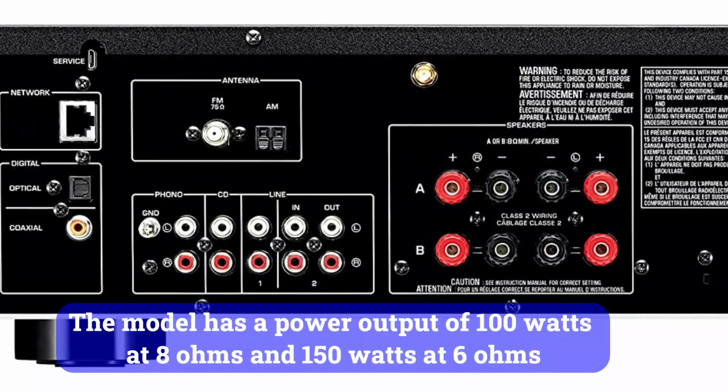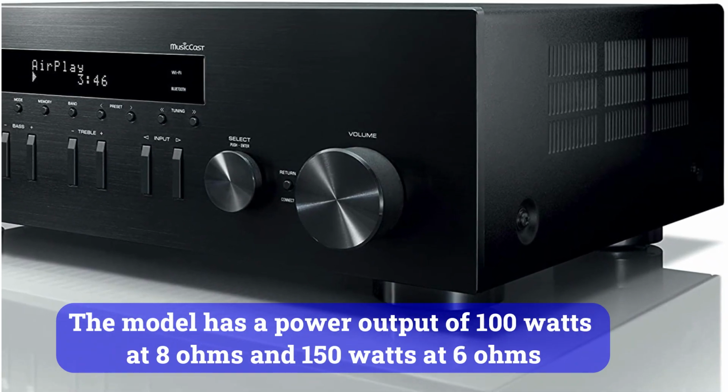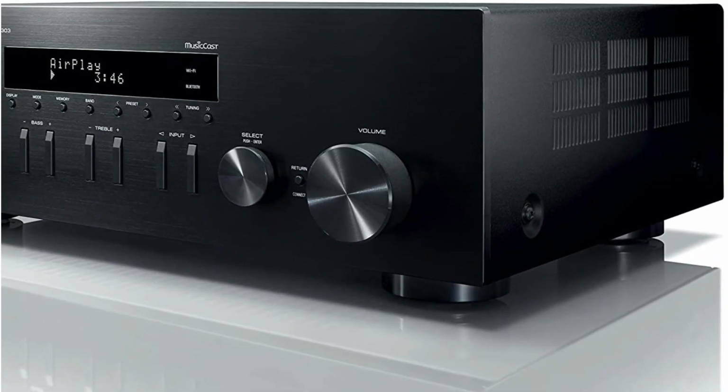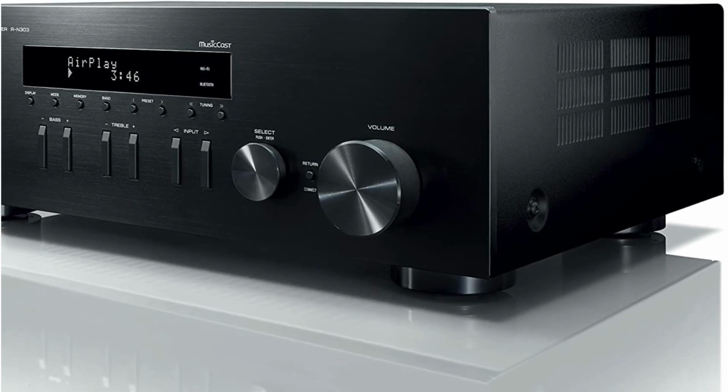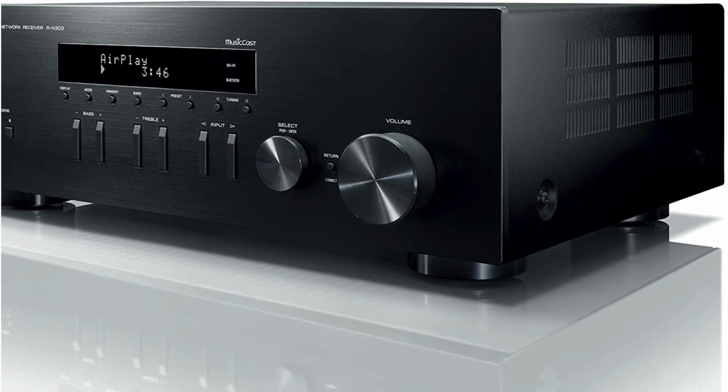The model has a power output of 100 watts at 8 ohms and 150 watts at 6 ohms, so I highly recommend speakers with high sensitivity and an impedance of at least 6 ohms, and you will experience authentic hi-fi sound. Don't forget high res.